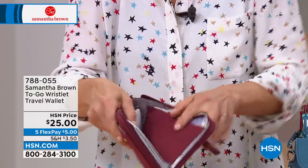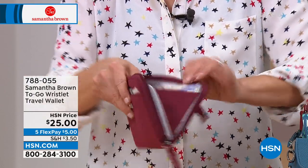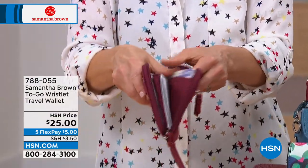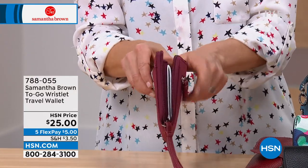I'm going to open it up and you're going to see you've got six credit card slots. This is RFID blocking on this panel. And then two billfolds, so you can keep your American cash on one side and the currency from the country that you're traveling to on the other. Look, even the Queen of England fits in this travel wallet.